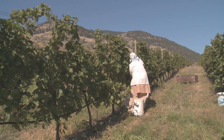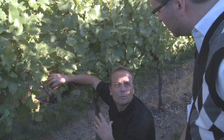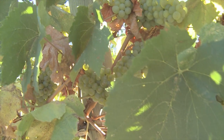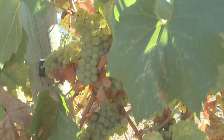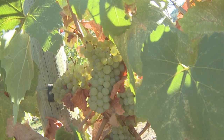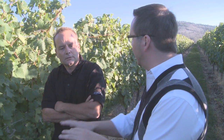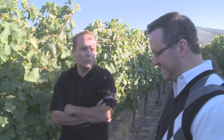So after pruning, when the buds start to grow early May, we'll come through and do what we call shoot thinning. The vine being a vine, it doesn't always do what you want it to do. It'll grow extra shoots, and we'll have to go through and remove those ones that weren't intended to be left. You are in complete control of what's going to happen with this guy by the time the grapes are picked. As much as Mother Nature will allow us to control, we're in control, yeah.